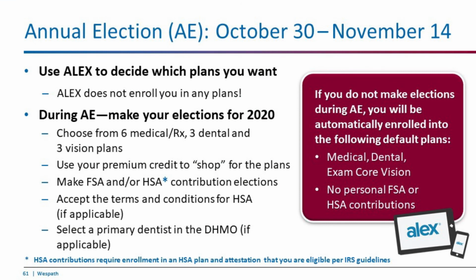As we mentioned, the annual election, AE, starts October the 30th and ends midnight, November the 14th. You can use Alex to help you decide what you want to do, but remember, Alex is not where you're going to make your election. You have to leave Alex and go to your annual election login to elect your plans. You'll choose the plans for 2020.